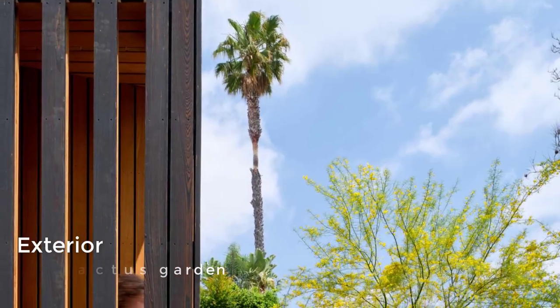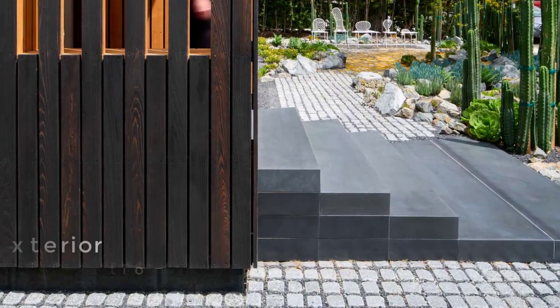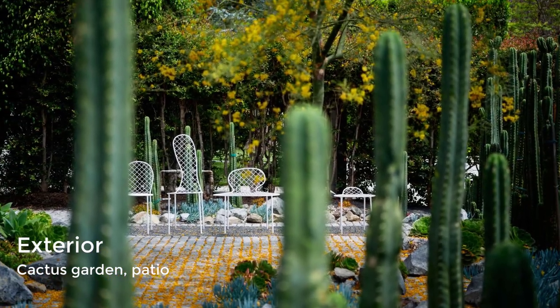The cactus garden, which also includes some succulents, provides privacy for the home without hiding the view of the street. A small patio with seating makes use of the low-maintenance front garden.